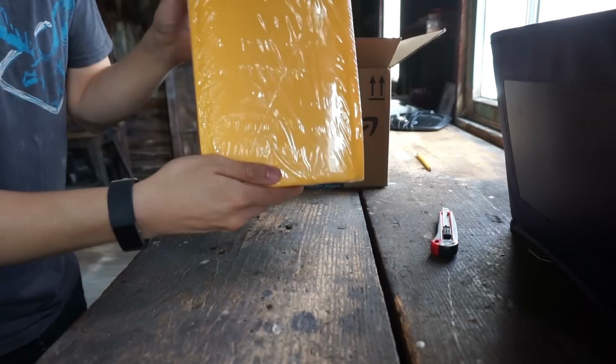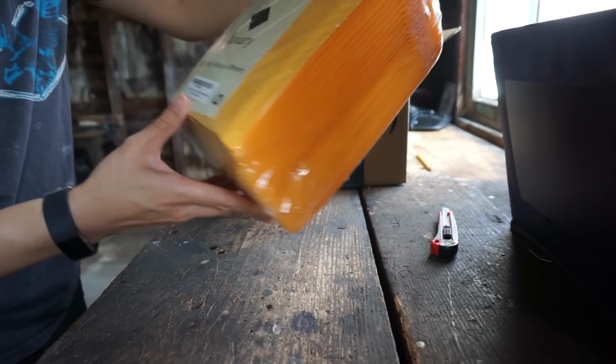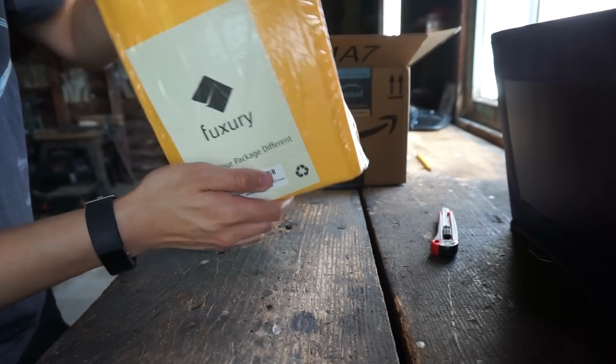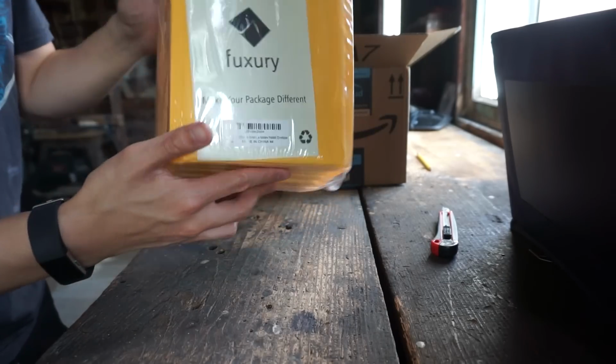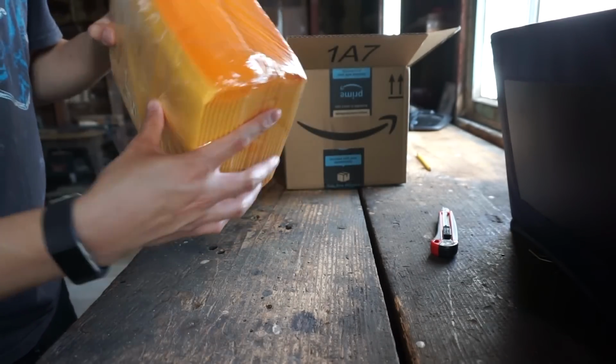And I decided to boost the quality of my packaging a little bit. I bought these 6x10" poly bags just because I started selling a lot more games. So I want to make sure that they're secure and well packaged.